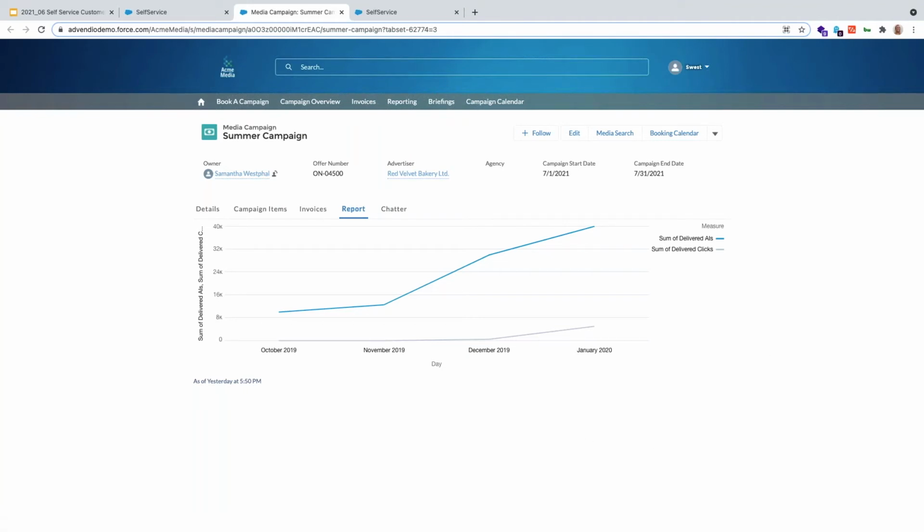Sam, would you be able to show other types of reports here as well if you wanted to? Yeah, exactly. So here at the top, you can see a reporting tab. So you can show whatever reports that you have within Salesforce or Advendio today. So as long as it exists within Salesforce, you have that data, you can show that to your clients.